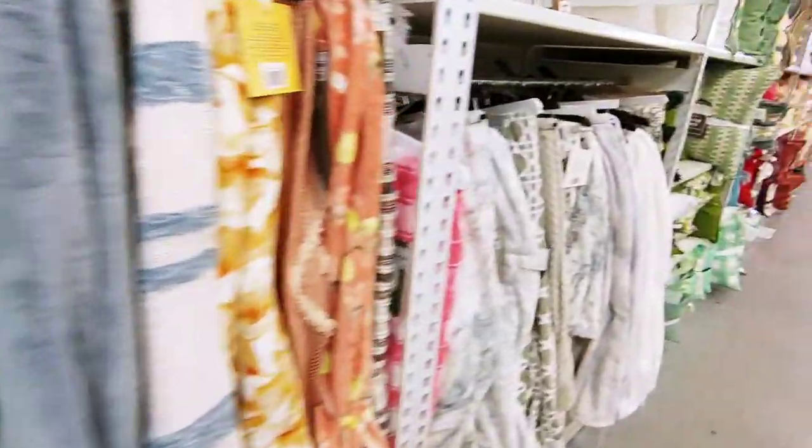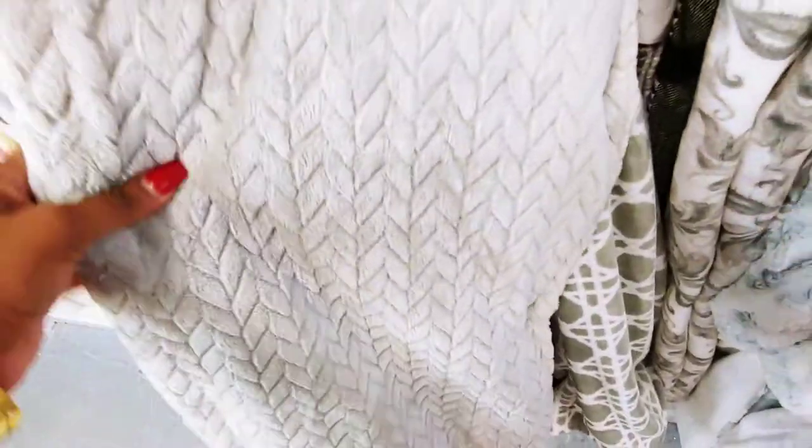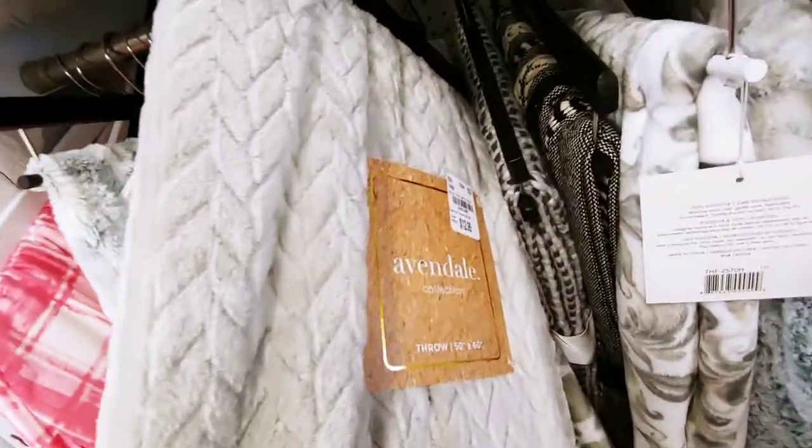Oops. Did I get it caught on another one? There we go. It's pretty. Oh, this is a pretty gray one. Beautiful. Chevron design. $12.99. They do have the best prices. This is $24 at HomeGoods.